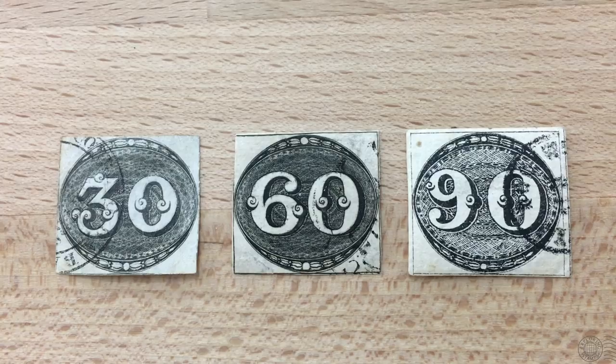But this is the second time that a country adopted a flat rate and the adhesive postage stamp to use nationwide. And these little pieces of paper, known as the Brazilian Bullseyes, proved that the concept of the adhesive postage stamp could work elsewhere, not just the UK.